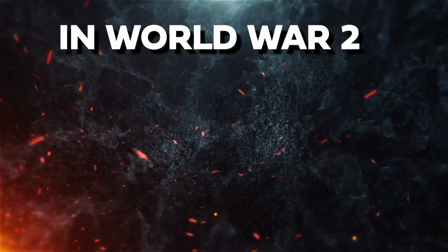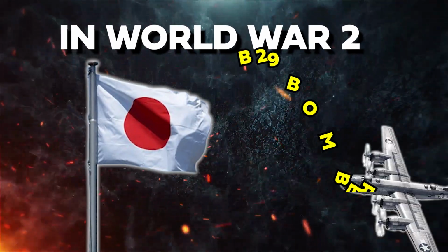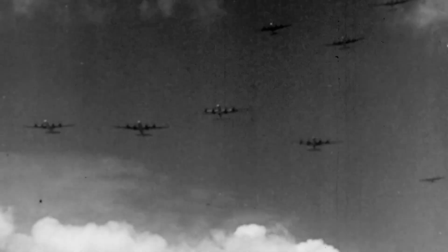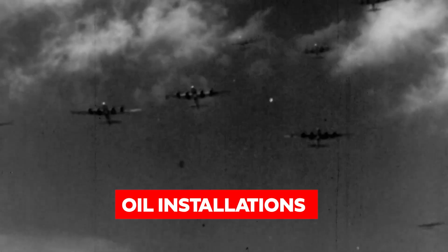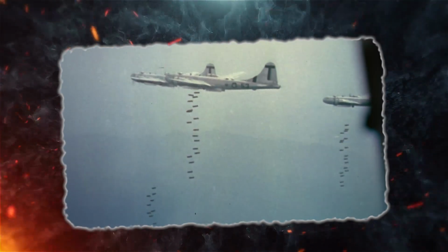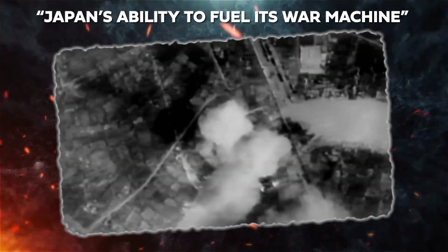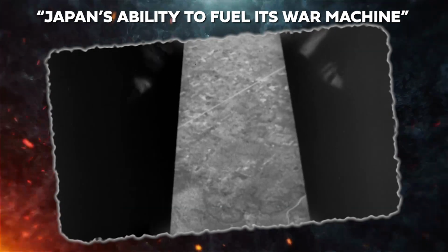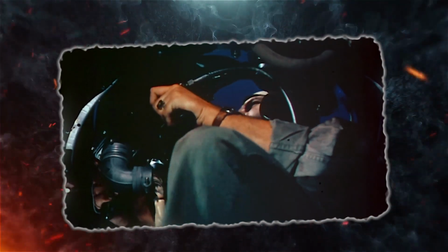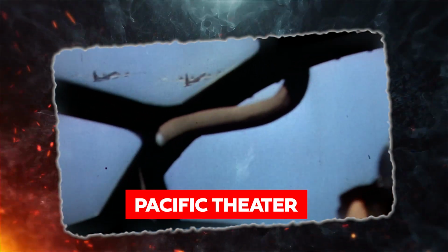In World War II, high above Japan, B-29 bombers flew hard missions with a critical goal: attacking Japan's oil installations. These raids were not just about destroying infrastructure, they aimed to bring down Japan's ability to fuel its war machine. Each mission was a strategic move in the Allied effort to shift the balance of power in the Pacific theater.